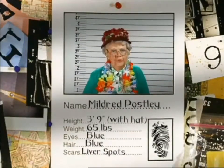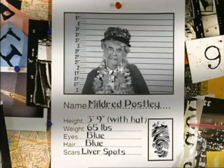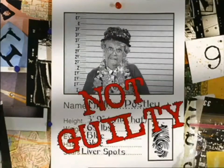Hawaii. You know, the 50th state. Bingo! Mildred's right. Hawaii is the 50th of the United States. But if she ever did get into a scuffle with some weightlifters, my money's on Mildred.